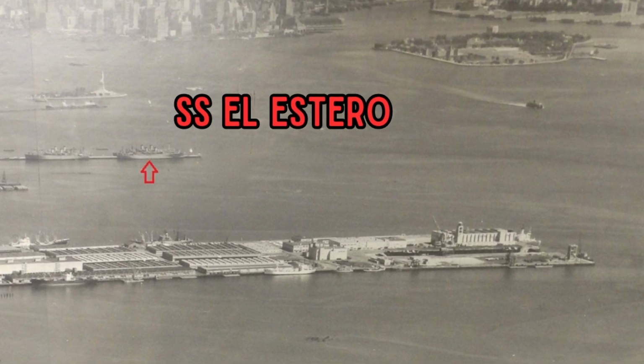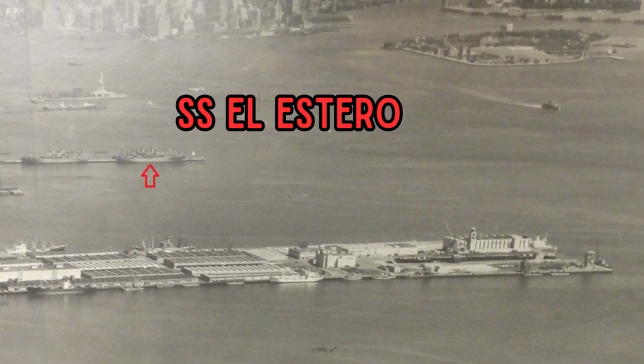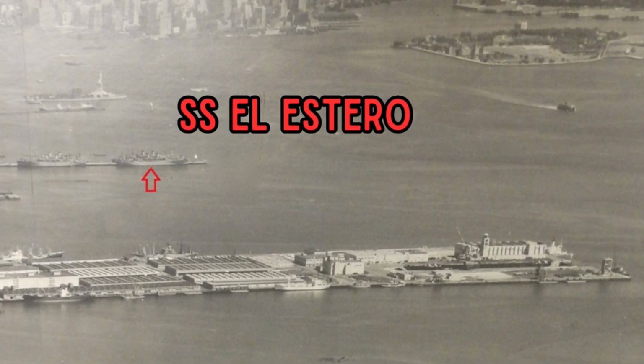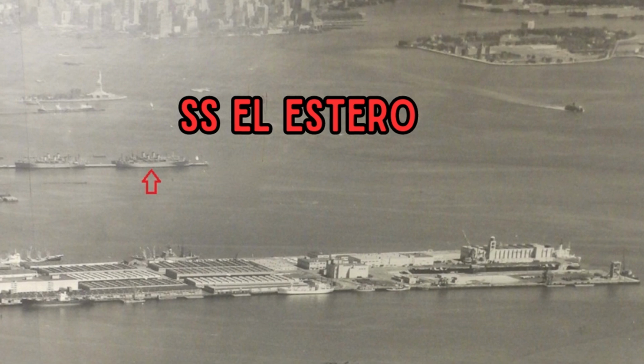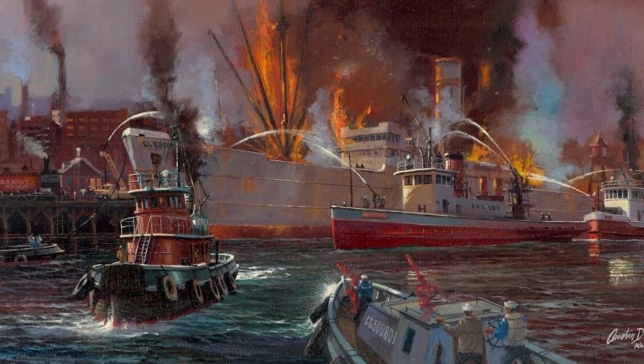A trio of commercial tugboats made up a tow line to her bow and started pulling El Estero away from the Caven Point Pier toward open water through the Narrows. Despite the fact the munitions could ignite and explode at any moment, killing them all, the fireboats, Coast Guardsmen, and tug crews continued their efforts to contain the fire, save the ship, and as much cargo as possible.